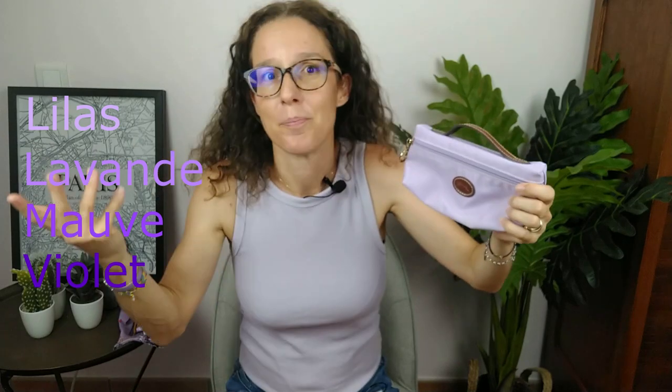I don't know in English, because in English you say violet, lilac, purple, and in French we also have several names. We have lilas, lavande, mauve, violet, so different names. So this one is a mauve lavender color, like my t-shirt. It's the traditional Le Pliage pouch. It used to be like this in the old days, and I love it.